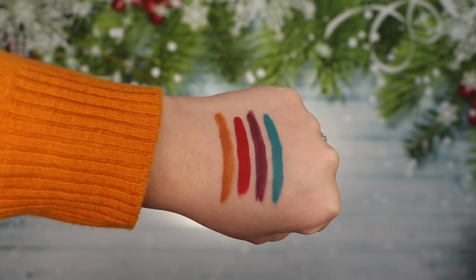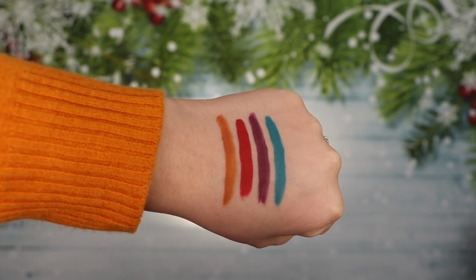So let me tell you just quickly what the pricing of these things are, because I do have the website pulled up here. So the palette is $47 and the gel liners are $15.